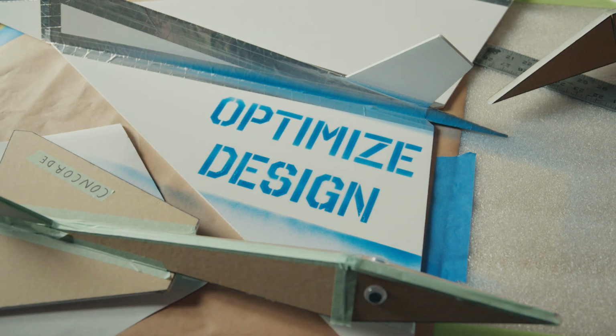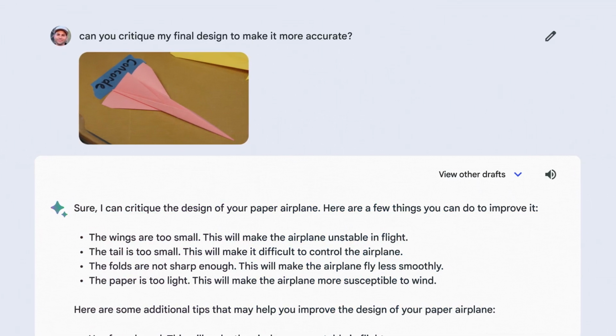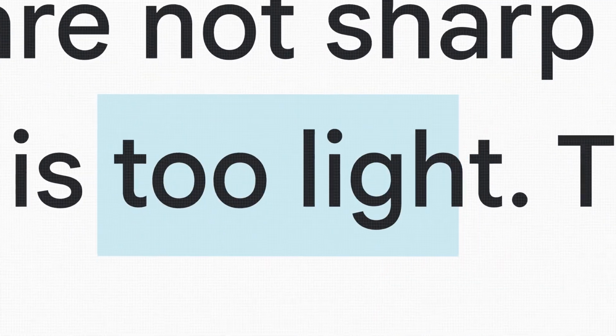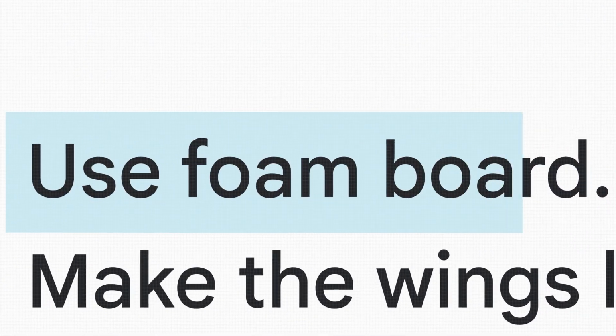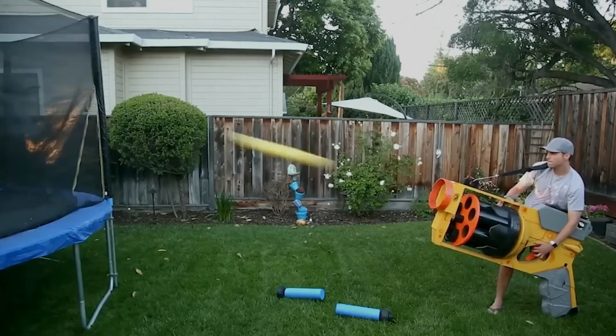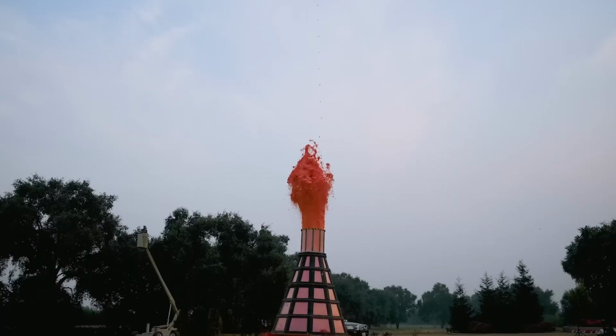Optimizing the design. Sure, I can critique the design of your paper airplane. Okay, so it's saying the wings are too small, the tail is too small, the paper's too light, and that I should use foam board instead. You need to make it bigger. Okay. Wow. BARD is challenging me, Mark Rober, to make something bigger?